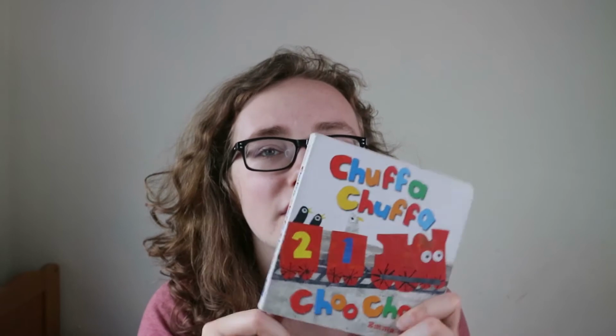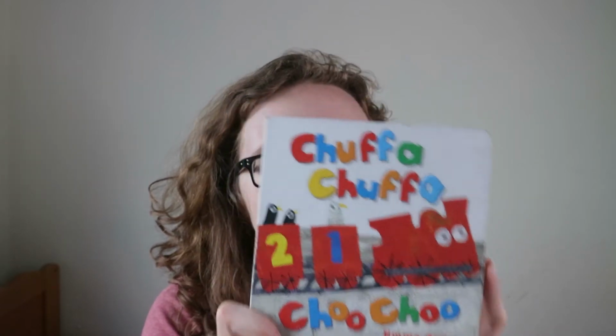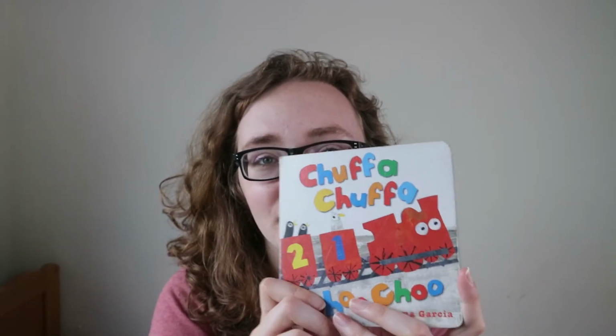Next thing, which is one of her favourites as well, is this book that we got from her 6-month checkup. The health visitor gave us 2 books, this Chuffa Chuffa Choo Choo book and a Bouncing Baby book. She's not too fond of the Bouncing Baby book. Every time I try to read it to her or show her the pictures, she just flings it or tries to get away. But this one, she absolutely loves it.